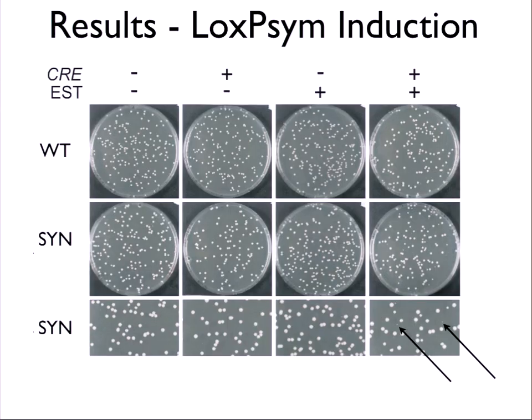Here is the wild type yeast growing on regular media. Here's our synthetic yeast. So it's just got one chromosome arm replaced, but that chromosome arm did have essential genes, so we know it's working. And this is the LOXP induction step, where we're actually making the yeast rearrange itself. And what you'll see is you can't see a morphological difference between the wild type and synthetic yeast, so that's good. Our synthetic yeast is healthy.